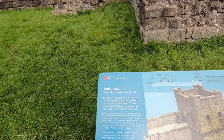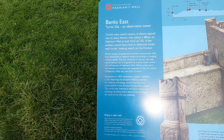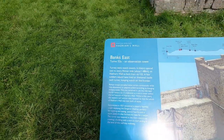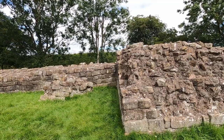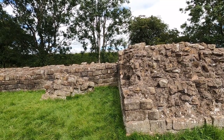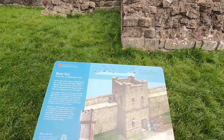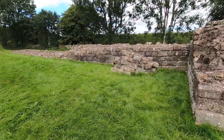It says excavations in 1927 recovered a mason's hammer, a coin depicting the Emperor Hadrian, pottery for cooking and eating, and several hearths and a stone platform that formed the base for a ladder. The turret was lowered in the 3rd century, creating a building with a lean-to roof ending at the level of the wall top walk. I don't know why they lowered it. Strange thing to do.